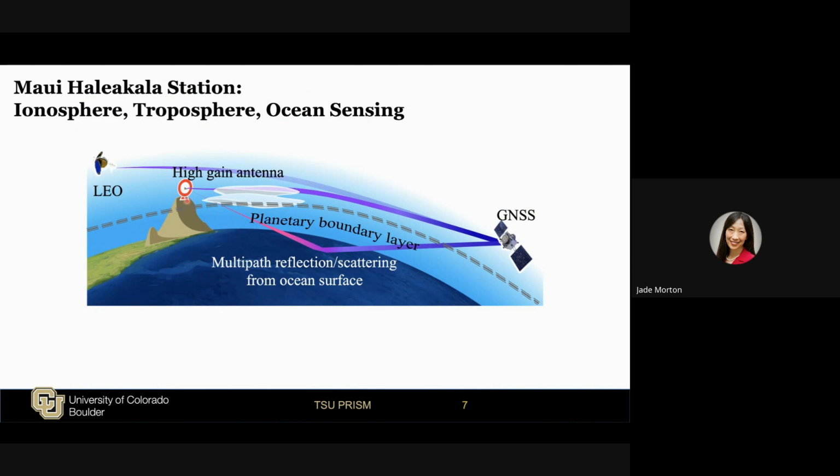And I wanted to be over a cliff so that signals coming from rising and setting GNSS satellites could propagate through very thick layers of water vapor in the troposphere. And of course, perhaps they would also bounce off the ocean as well. But I want to have a high gain antenna so that I can really amplify the signal, bring it above the noise floor, and also without ground clutter, because I want to emulate the platform on the CubeSat.